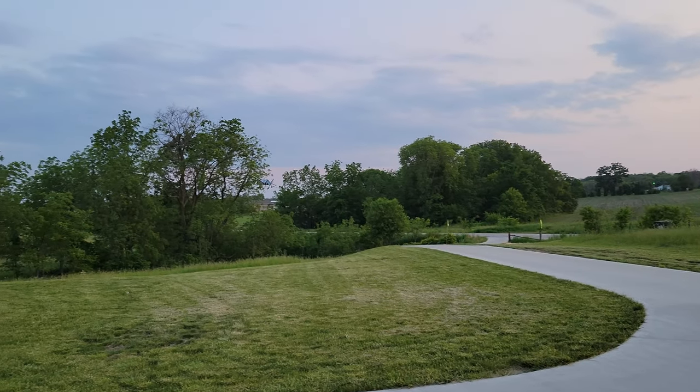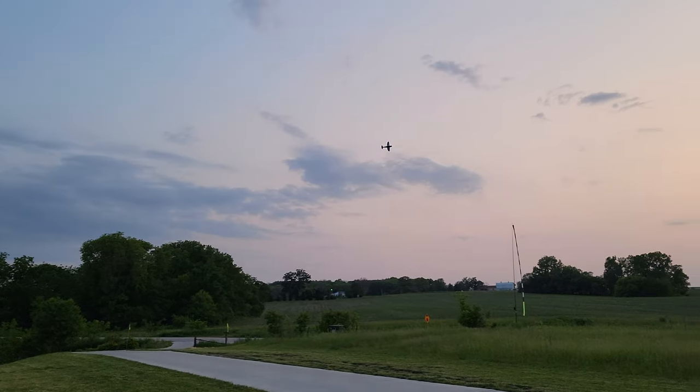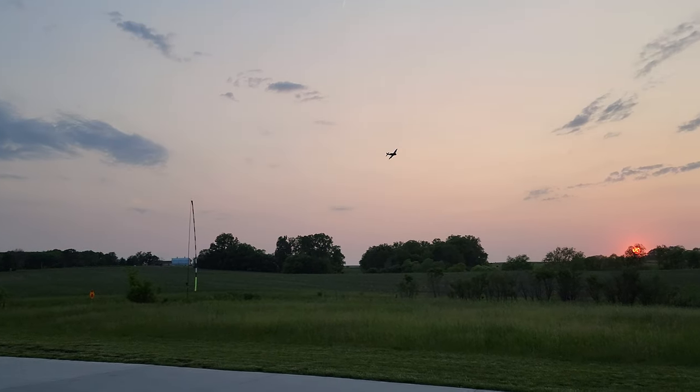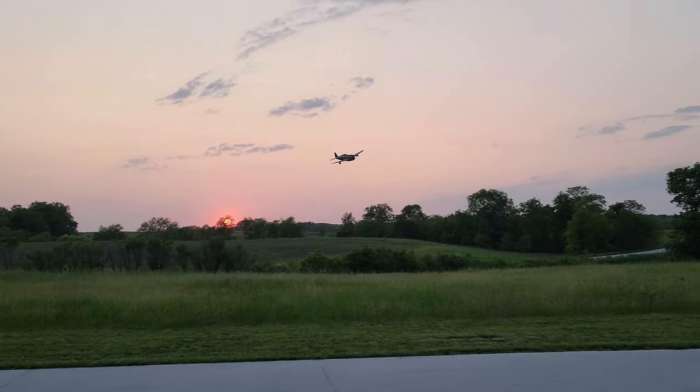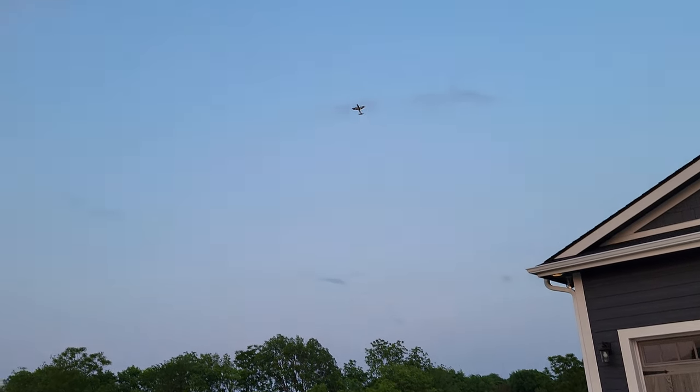Getting hard into the throttle. Wow. Up in no time, guys. About 25-30% throttle there. 6S, 5,000. Beautiful weather. Very calm.